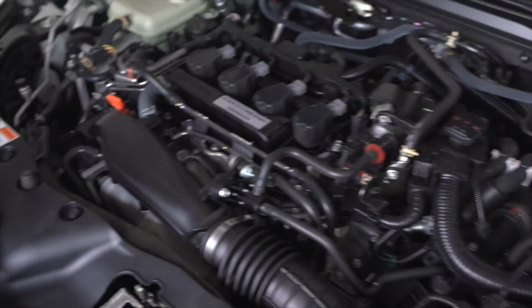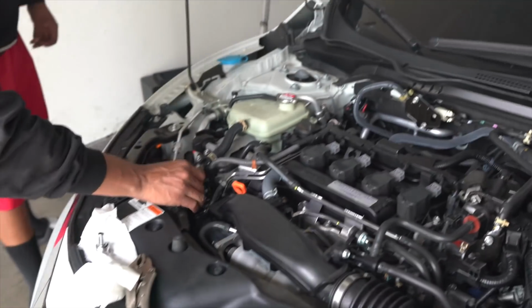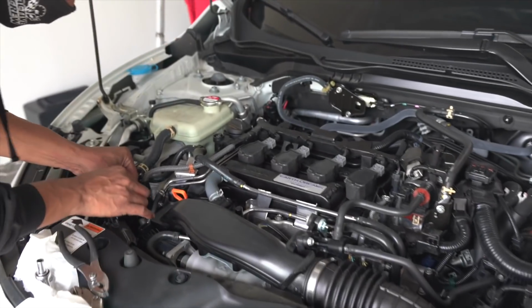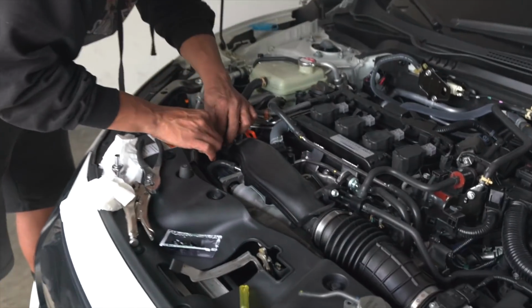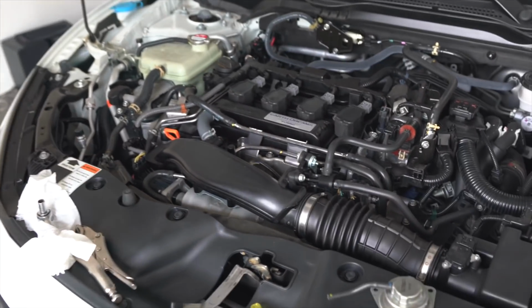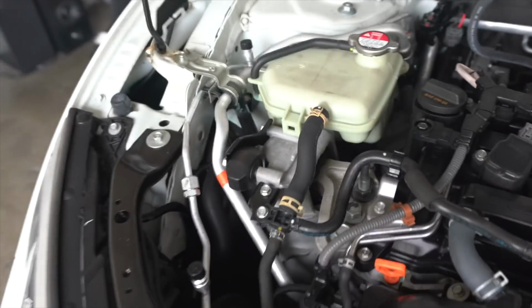Yeah, it's honestly a simple mod to put on. It's honestly plug and play. There's three little bolts, and it already comes with the hose, so it's literally just plug and play. And once you're done, you are done. And just like that, the install's already done. So I'm gonna start it up and hear how it sounds.